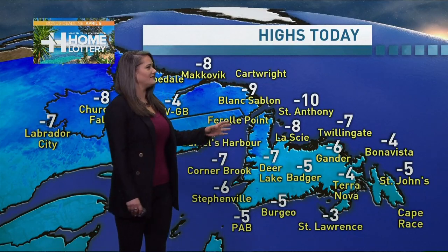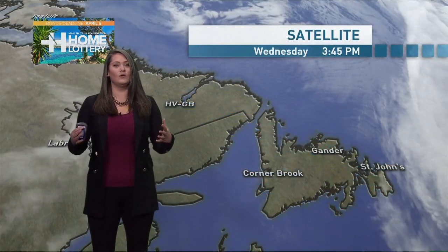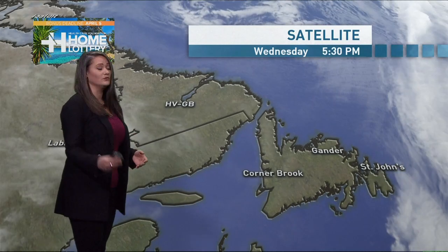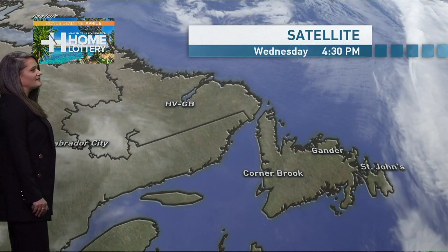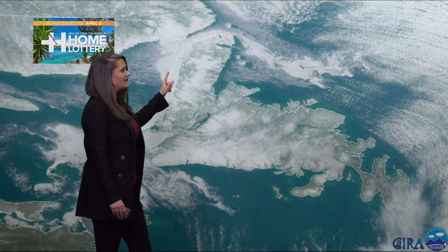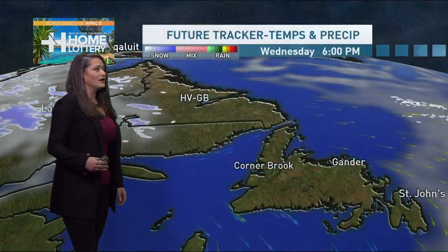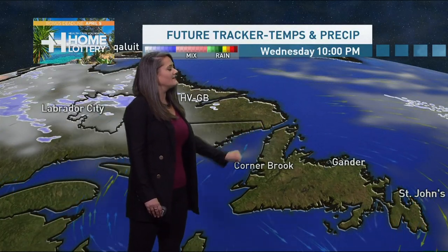As I mentioned, they are below seasonal. Should be sitting around 0 or 1 degree for the most part. But we didn't see a whole lot of cloud cover this afternoon because we're sitting under a ridge of high pressure, and with that come those cooler temperatures. We did see some cloud cover move in, especially for western portions of Labrador, and with that, some snow. Because of the clear skies, we've been talking about the ice conditions for the Strait of Belle Isle, and we're seeing all of that ice moving through, down towards the southeast. Over the next couple of days, that southwesterly flow continues, pushing all of that ice right through that area.